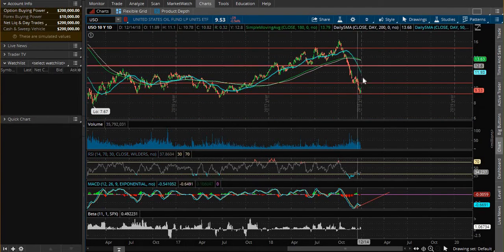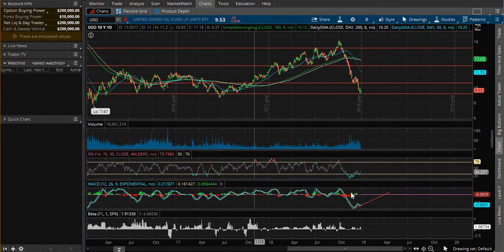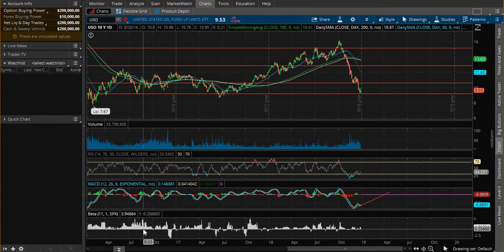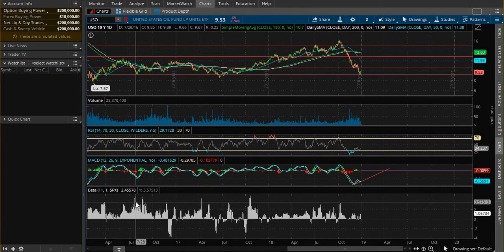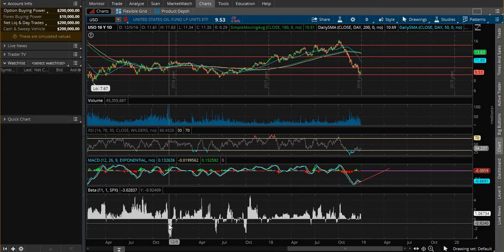Another important indicator that I didn't mention yet is the beta level of USO. Essentially, the beta analysis tells us how USO, or any ticker rather, performs in relation to the first ticker we mentioned, SPX. As you can see down here, the flat line in the middle of the beta reading is representative of zero. If I can just make this larger for you guys. A positive beta reading means that the position is performing in the same direction as SPX, while a negative beta reading is telling us that it performs the opposite of SPX.